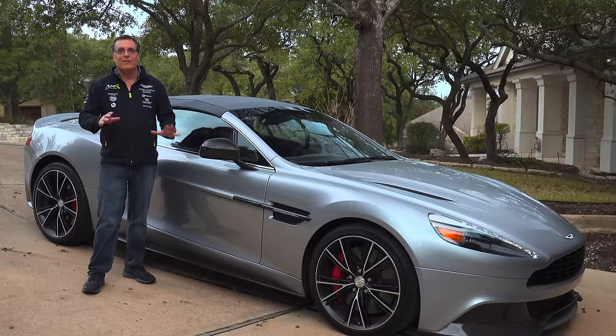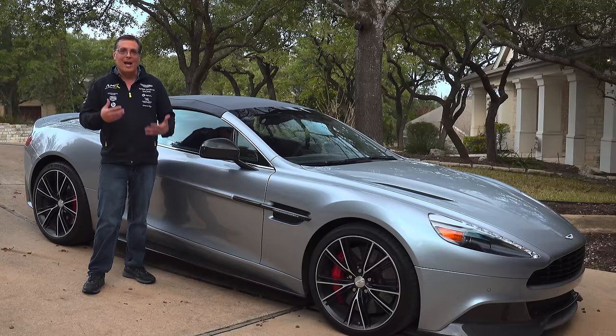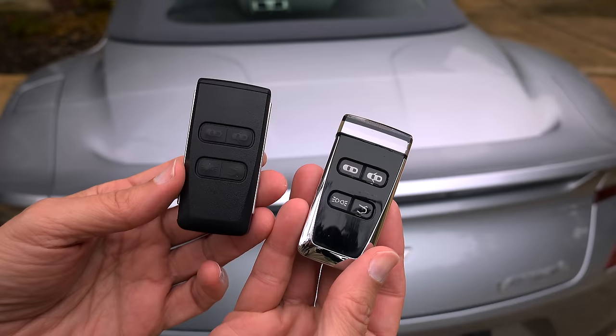But if you're buying a used car, ask where the maintenance was done and how often it was done, because you want to make sure that the correct fluids were put in, the correct filters were put in, and that they were all done according to Aston Martin's maintenance schedule.